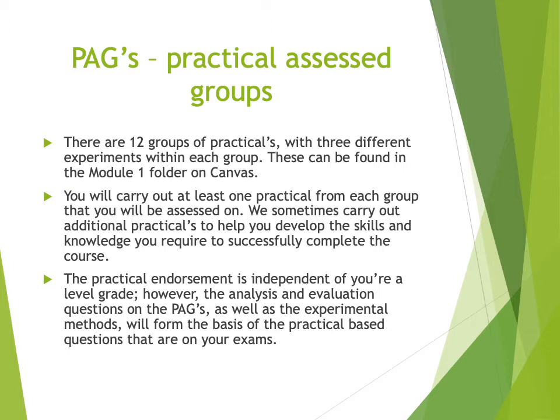The practical endorsement is marked independently of your A-level exam, so it doesn't contribute to your A-level grade. It is a pass or fail in addition to your A-level grade. Having said that, the PAGs that you do, you will be examined on in your A-level exams. So you do need to know these experiments, you need to know what you did and why you did it, how to analyse the data, how to evaluate the data, because you have questions based on this on your exam.